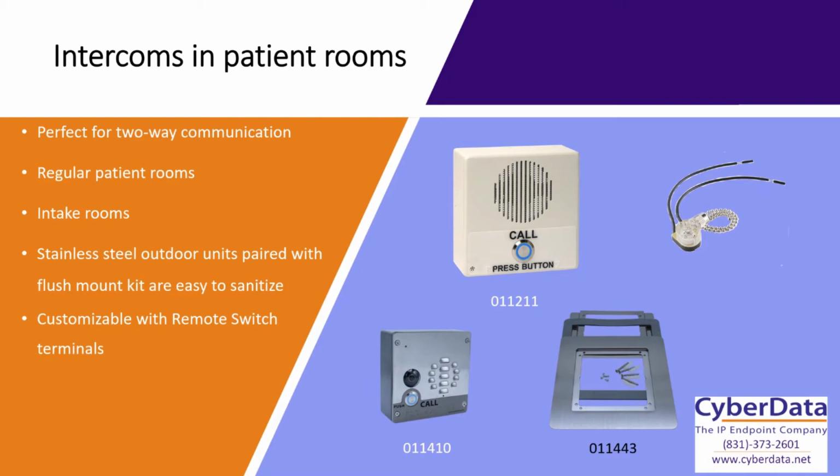That's because the stainless steel capability, especially with the flush mount kit, makes it a nice big flat surface to be able to go there and clean with your standard alcohol wipes or any sanitizers that you're using, because of the non-porous, non-pitted material. Our indoor intercoms are powder coated, so they've got a little bit of a texture to them, not like a popcorn ceiling, but a texture compared to our outdoor units, which just have that nice stainless steel style to it.